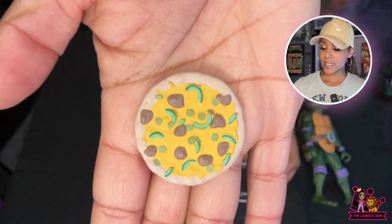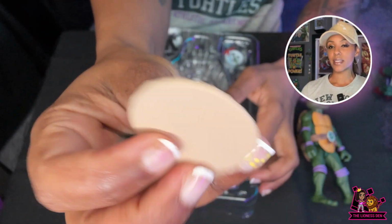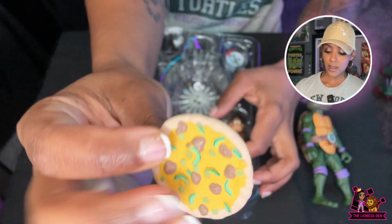Now let's look at the accessories that we've got. So he comes with this little pizza, and I believe it's peanut butter, avocado, and cucumbers. One of those ingredients I'm good with. The other two, not so much on my pizza, but hey, if that's how he likes his pizza, and he told me that, I would make that for him, no problem. So we come with our pizza.